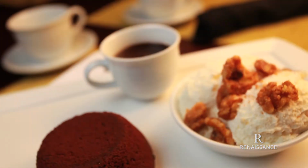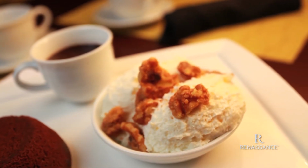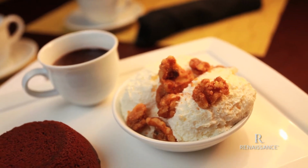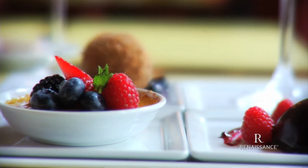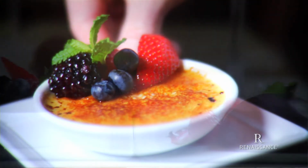For the sweet tooth, the molten chocolate cake is served with warm chocolate sauce and vanilla ice cream. The warm apple cobbler is topped with toasted walnuts and finished with a creamy vanilla ice cream. If you're looking for just a small sweet fix, we have a couple mini dessert options. The traditional creme brulee is my personal favorite.